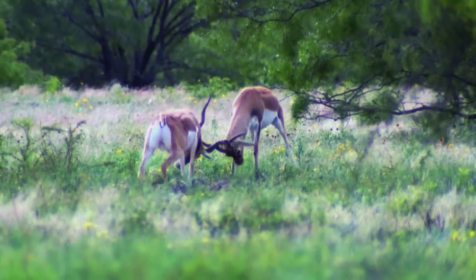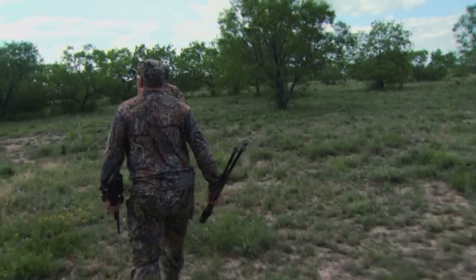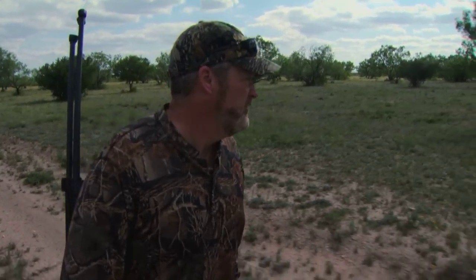And my advice to people when they make a mistake when it comes to hunting a black buck is, if you're behind them, you better figure out a way to get in front of them, because you're not gonna catch up to them.